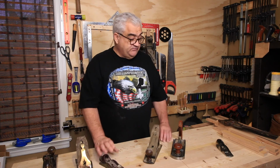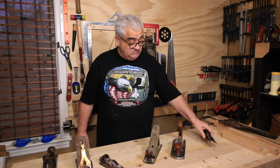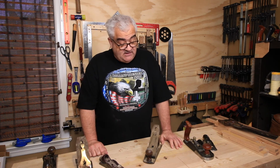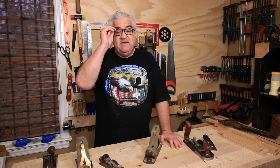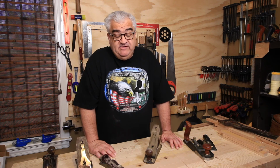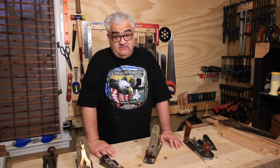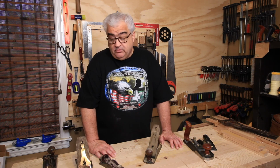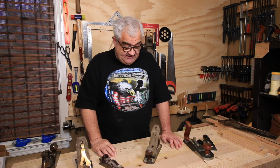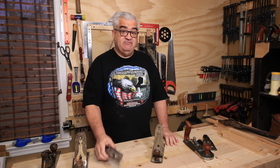You can also go to Veritas, Lee Valley, spend $150 to $200. You can go to Lie-Nielsen and get their block plane, which again is considered probably the best block plane made. So there is now a third way to answer what plane should I get first. I hope that made sense. I hope I didn't confuse anybody. To be perfectly honest, to summarize, if you are a new woodworker, get yourself a number 5. If you're a power tool woodworker looking to get into hand tools, get yourself a smoother, 4, 4.5, something like that. Never hurts to have a block plane as well.